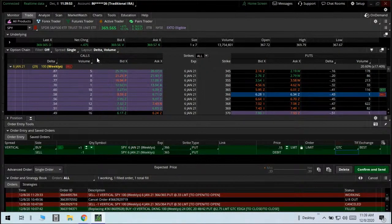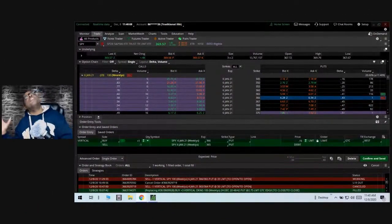If we could do that in 10, 15 days, now we could put the trade on again and get more time, right? So we could go ahead and buy it back with 20 days left to expiration, and then go ahead and sell another one 30 days out. And just keep doing that process. Wash, rinse, and repeat over and over again.